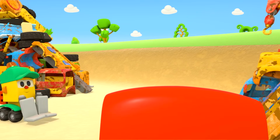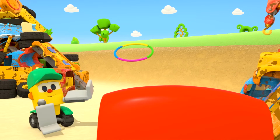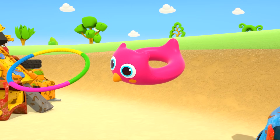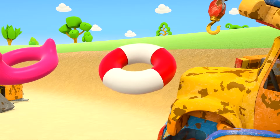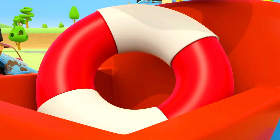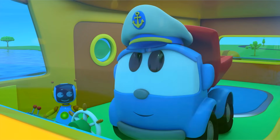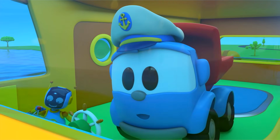Let's find a life belt here. Will this do? No. And these ones are just toys. Got it. 1, 2, 3. The life belts are in place. The ferry can leave. Full speed ahead!